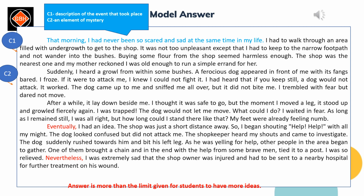As he was yelling for help, other people in the area began to gather. One of them brought a chain and in the end, with the help from some brave men, tied it to a post. I was so relieved. Nevertheless, I was extremely sad that the shop owner was injured and had to be sent to a nearby hospital for further treatment on his wound.